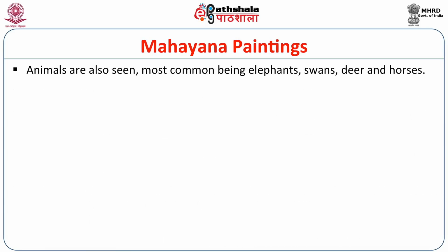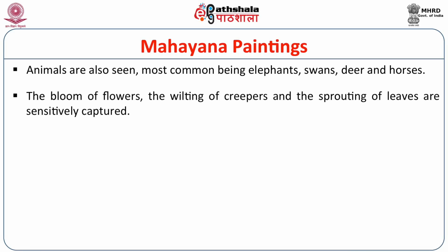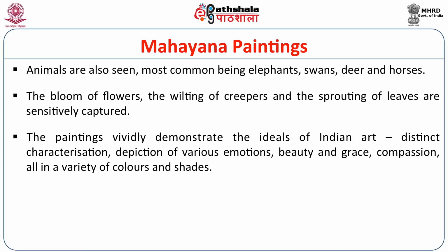Animals are also seen here, the most common being elephants, swans, deer, and horses. The bloom of flowers, the wilting of creepers, the sprouting of leaves are sensitively captured. This also shows the kind of importance that our culture gave to the flora and fauna of a particular region. The paintings vividly demonstrate the ideals of Indian art: distinct characterization, depiction of various emotions, beauty, grace, compassion, all in a variety of colors and shades, as explained in Chitra Sutra, the treatise on painting.